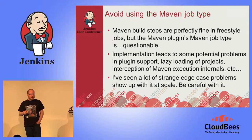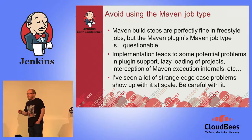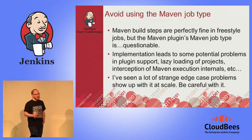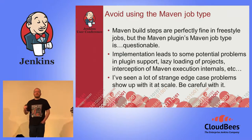Don't use the Maven job type. I love Maven. I know that a lot of people hate it. They're wrong. But the Maven job type in Jenkins seems really elegant. I loved it at first. I spent a lot of time working on getting it to do better parallelism, getting it to do incremental builds, getting it to do all these nifty things.